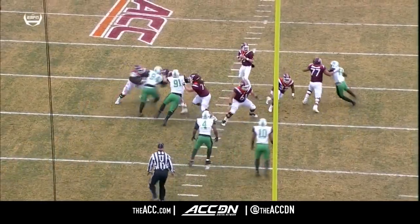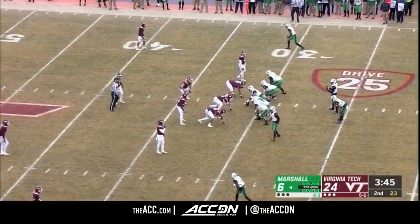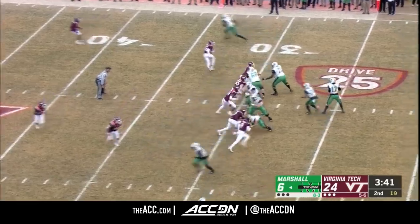Here again, the quarterbacks around the country are taught, when in doubt, when you get pressure, find a back. That's exactly what he does. Of course, they had the missed extra point as well. A lot of miscues in this first half for the Thundering Herd.